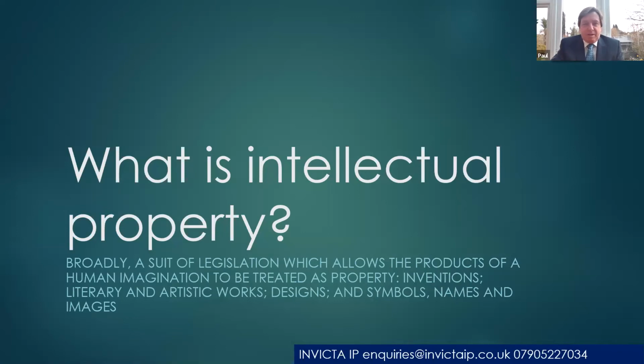Slightly backwards in terms of presentation, what is intellectual property? Since you've already had a presentation about trademarks, which is one version of intellectual property. It's a suite of legislation and international conventions and treaties, which allows the products of your imagination, the abstract concepts, to be treated as if they were property. Mostly what this does is constrain the commercial use of the information that's created in that way.